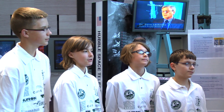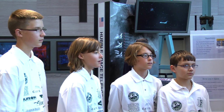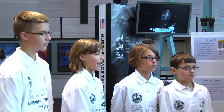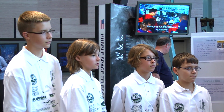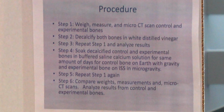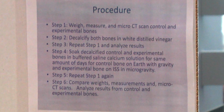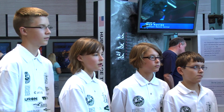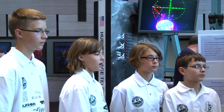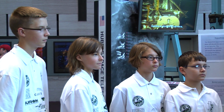We are going to weigh, measure, and micro CT scan the control and experimental bones first, and then we're going to decalcify them in distilled water or vinegar, and then we're going to weigh, measure, and micro CT scan them again. Then we are going to soak the decalcified control and experimental bones in buffered saline calcium solution for the same amount of days. And then we're going to weigh, measure, and micro CT scan them again, and then we will compare the weights, measurements, and micro CT scans and analyze the results.